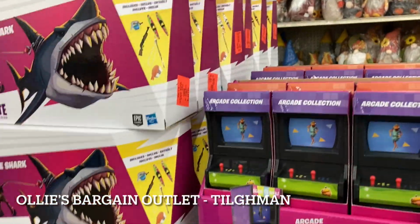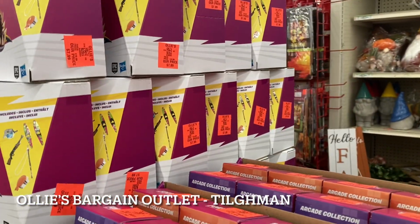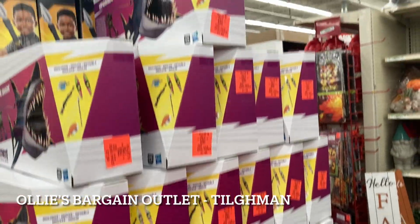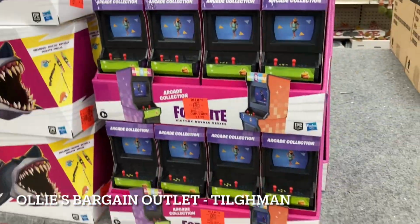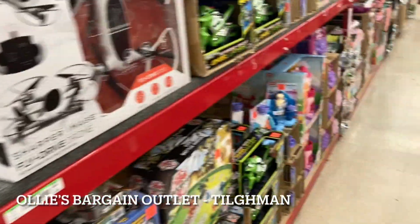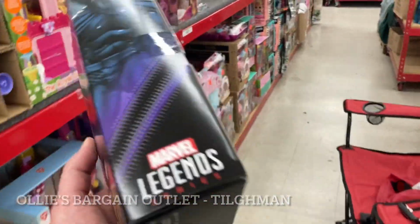$1.99 for all those sharks. That's what, 1, 2, 3, 4, 5, 6. 6 times 3, 18, 19, 20, almost 25 sharks sitting here. Freaking ridiculous. All those for $1.99. But yeah, check your Ollie's if you're looking for Fortnite or Black Panther stuff, I guess.